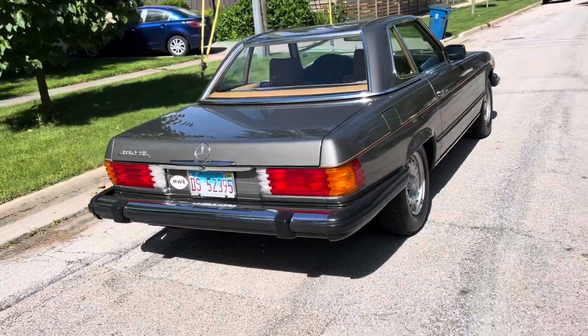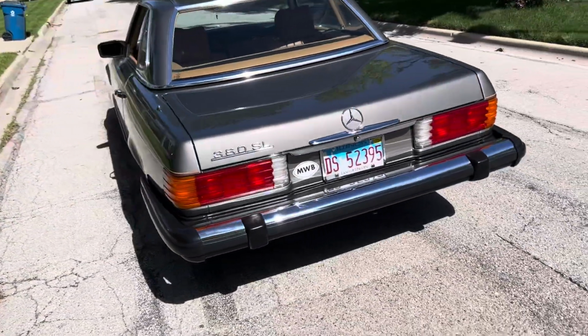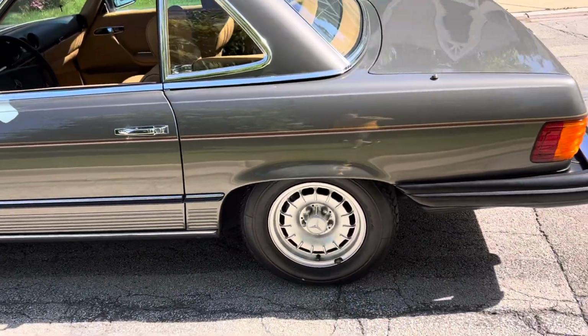Even at about 10 feet away, you can see my yellow shirt reflecting in the paint. It's pretty remarkable.